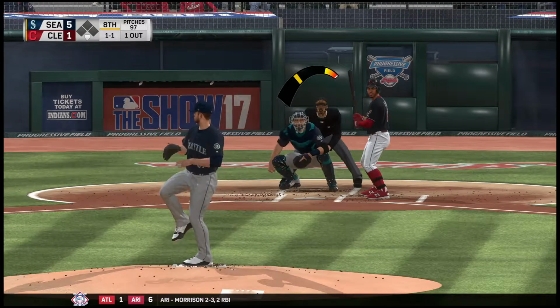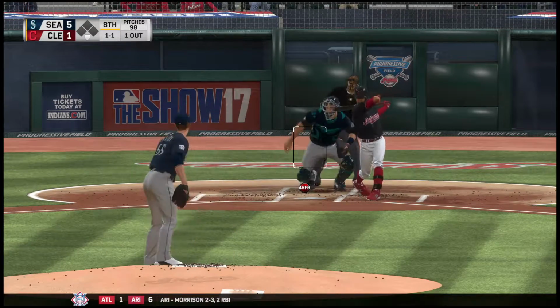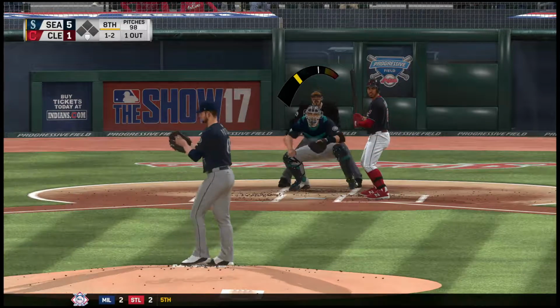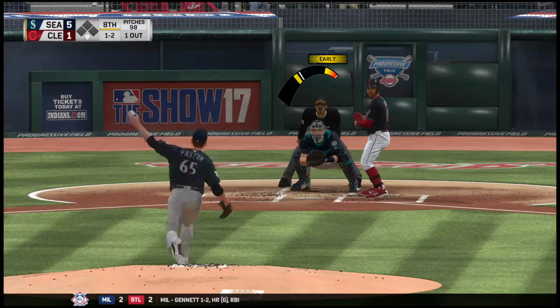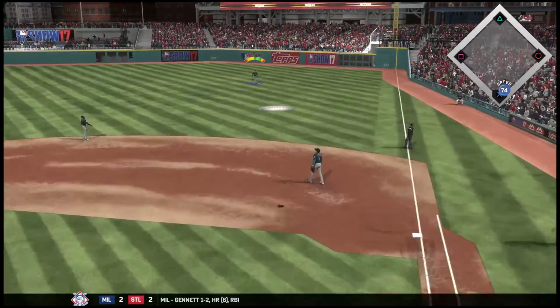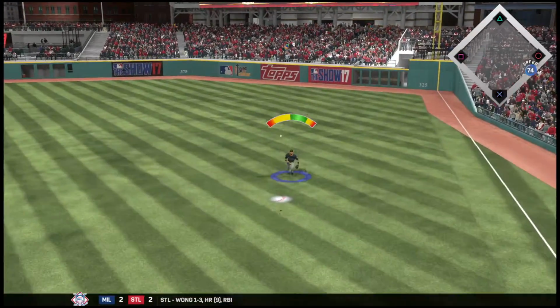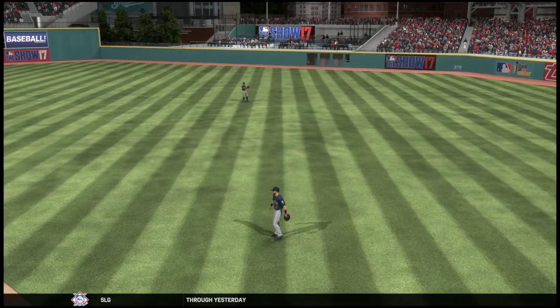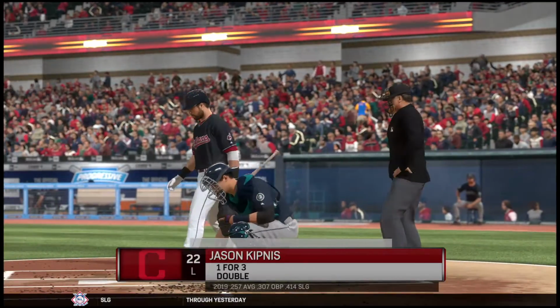From the windup, the 1-1 pitch. Now a swing and a chopper foul right at home plate. Trying to send him packing for the second time. And here's a ball hit in the air. Coming in is Haniger, and he brings it in for the second out of the inning. In is the second baseman, Jason Kipnis.